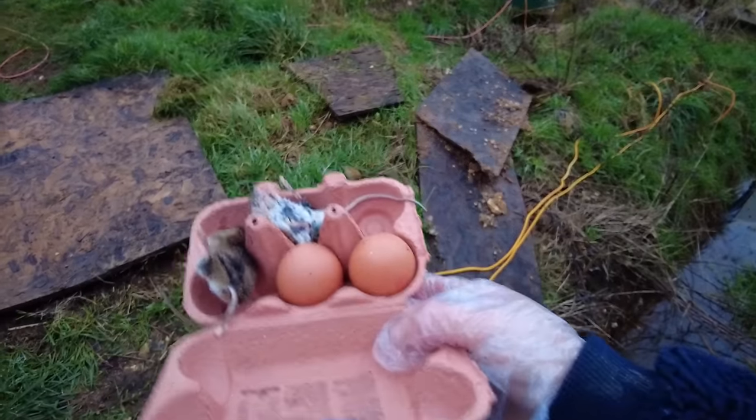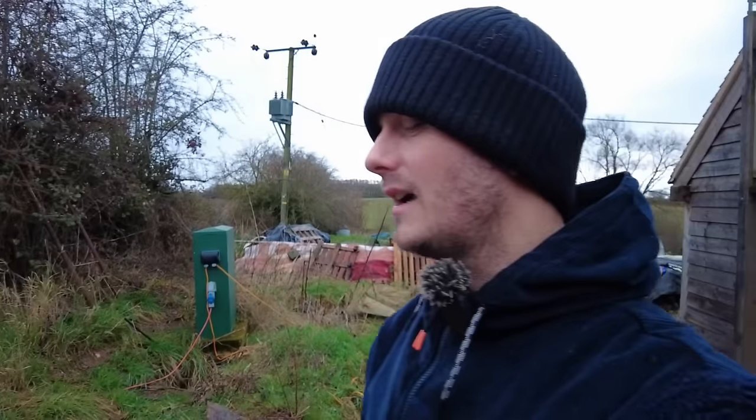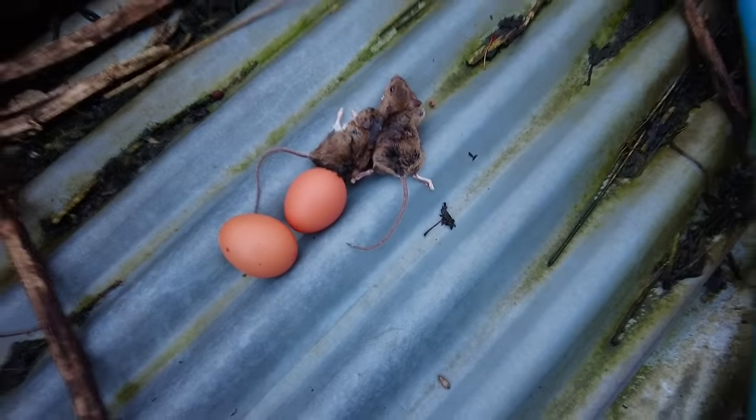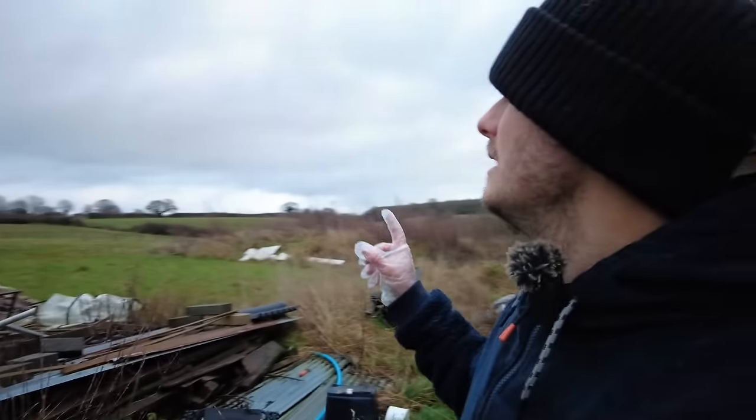You might be wondering why I'm doing this. I'll tell you why. I believe that there's a stoat that lives just over here. I've seen him before, he or she, don't know which. I've only seen him once and they eat rodents. And I believe they eat eggs as well. So I'll leave that just there. There is a kestrel that comes over here, it hunts as well. There's a red kite around here somewhere. The crows, they eat stuff like that as well.